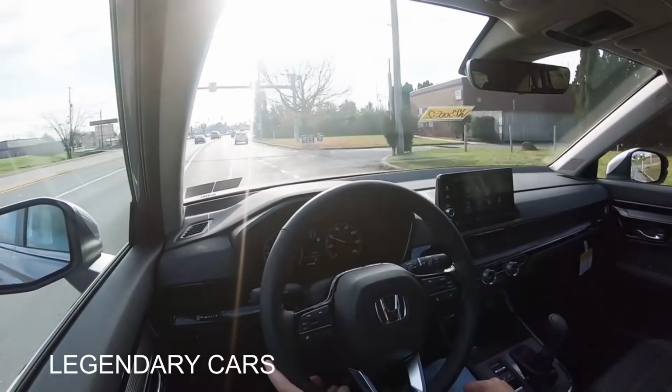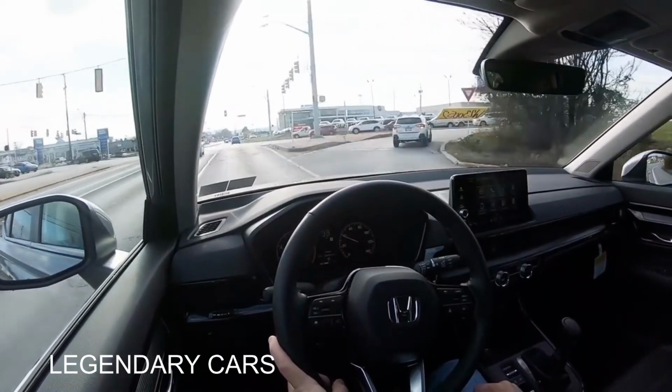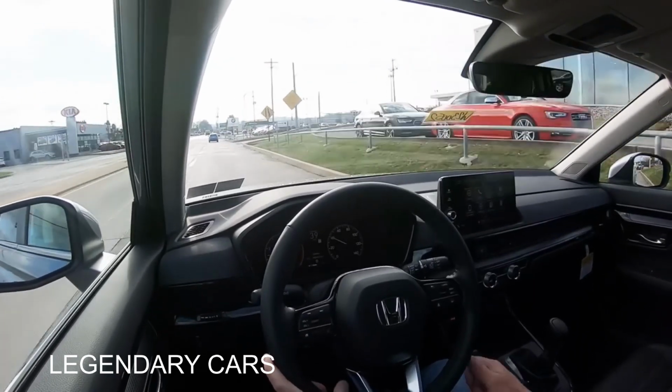And a lot of times that's a feature you find on upper trim levels of other manufacturers, but it comes standard across the board here in the CR-V. So I'm a big fan of that. And if you were to go with the EXL or Sport Touring, you're also going to get front and rear parking sensors as well. So that's pretty cool.